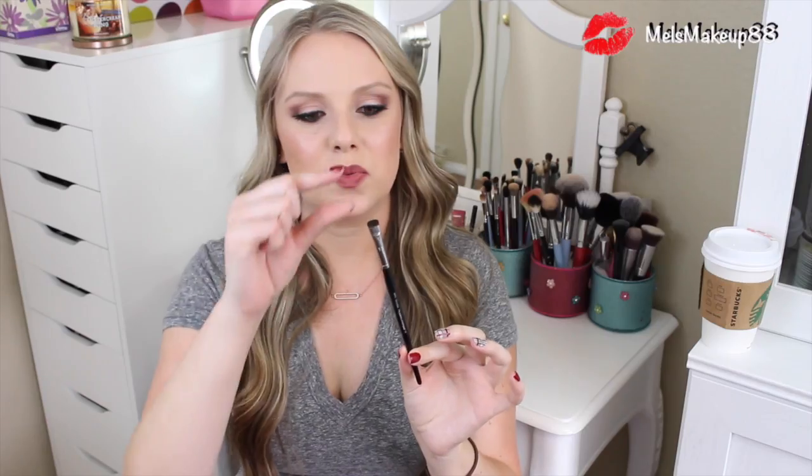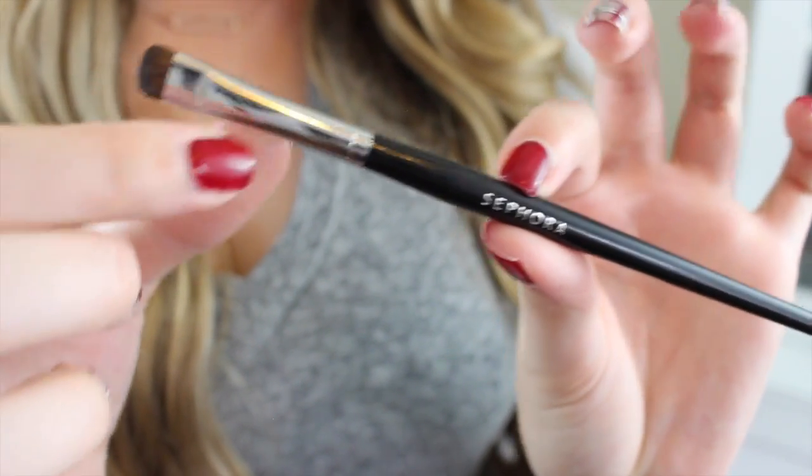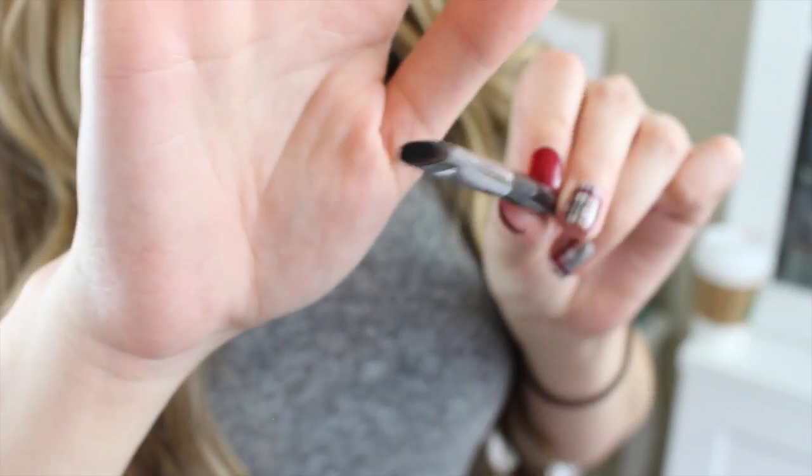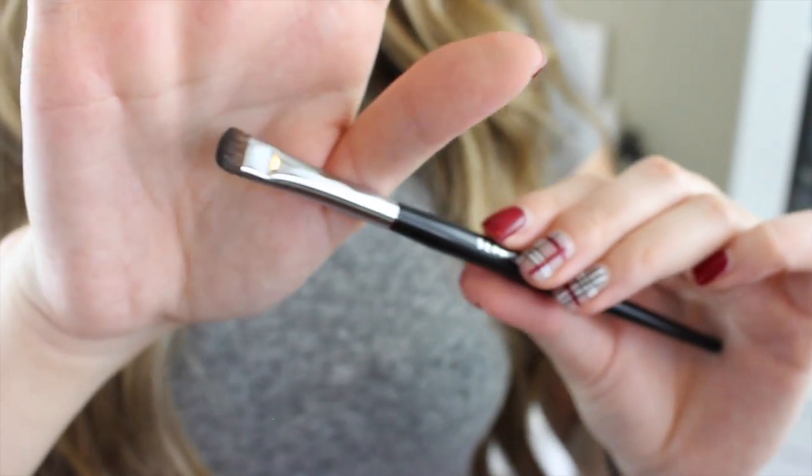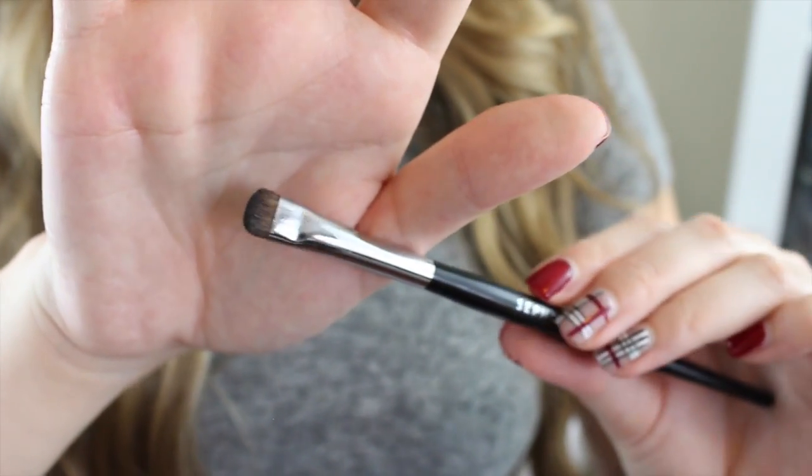So this brush is really stubby. It's probably 1/4 of an inch tall, but it's really dense and kind of fat and flat. How I use it is, when I put my pencil eyeliner on, before it dries, I'll go in with this and wipe it over the pencil eyeliner, and it smudges it out to the point where it looks diffused and smoky, and I do it pretty much every day. It makes your pencil line less harsh.